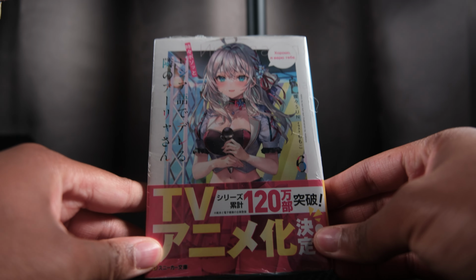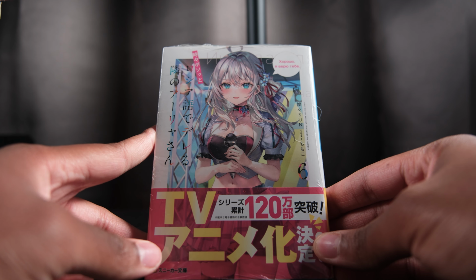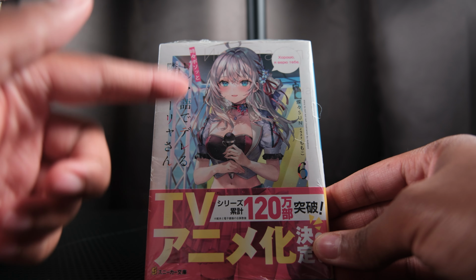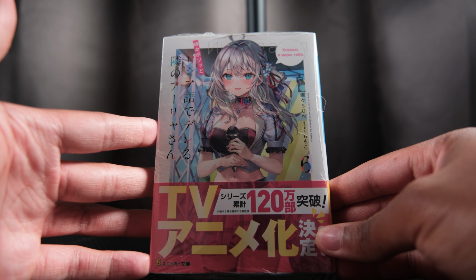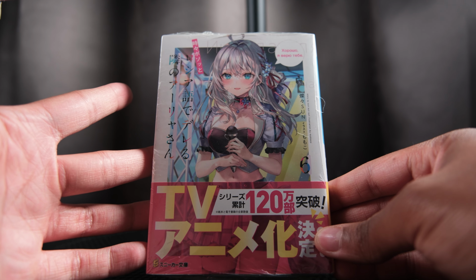Roshidere Volume 6. Roshidere, of course, just recently got an anime announced for next year, which I am really excited about. I believe Cloverworks are doing it too, so I know it's going to be absolutely crazy. Alya is going to be everywhere on the internet next year for sure. Really cute story, decent amount of fan service. You've got a love triangle going, so it's got everything that I like as well.